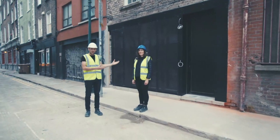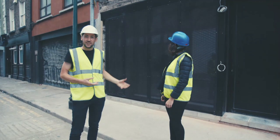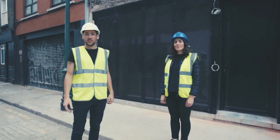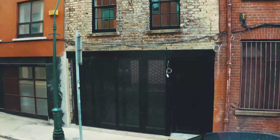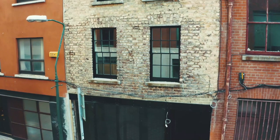So, welcome to Charles Street West. Here we are, just standing outside our Smithfield project. So, to start off, I'm just going to take you through the design decisions that we took on the front facade. The front facade is one of the original features in the house.